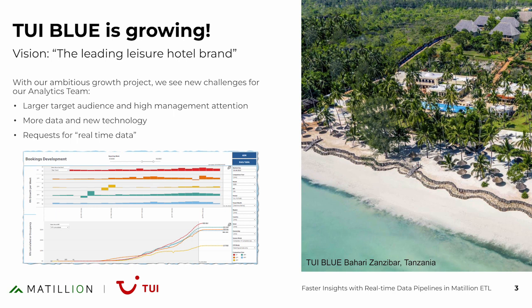We are currently operating more than 100 hotels, and we were thinking about what will be the influence on our data and analytics strategy and our data and analytics platform, because every hotel that is being onboarded will bring new challenges in terms of different source systems, different time zones, different languages, different currencies. During that ambitious project, we definitely see a lot of challenges for our analytics landscape. And we also see a higher need for real-time data.